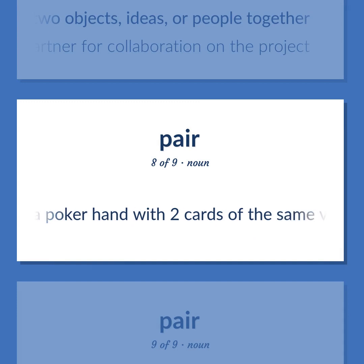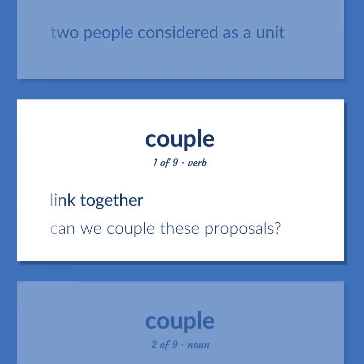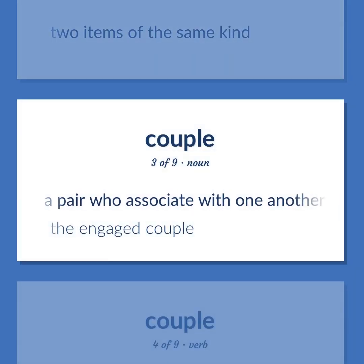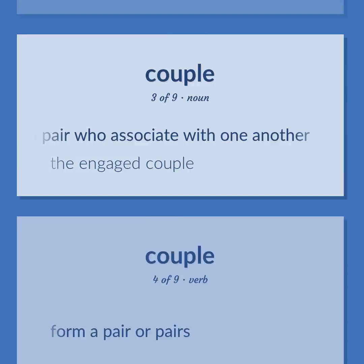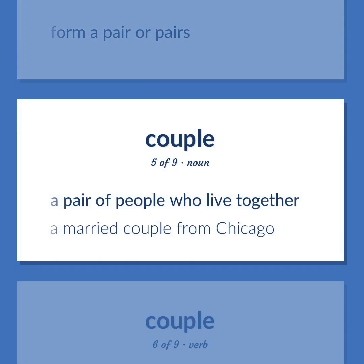A poker hand with two cards of the same value. Two people considered as a unit. Linked together. Can we couple these proposals? Two items of the same kind. A pair who associate with one another. The engaged couple. Form a pair or pairs. A pair of people who live together. A married couple from Chicago.